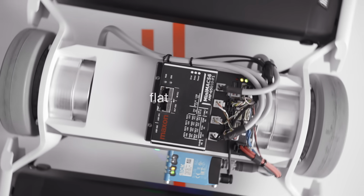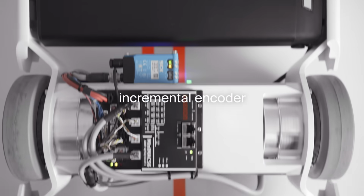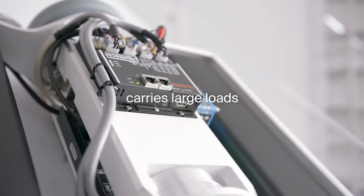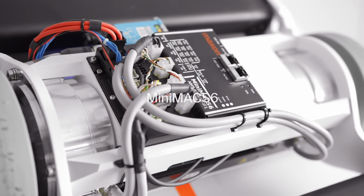The wheel drives are based on our flat motors, which are coupled to a planetary gearhead, an incremental encoder, a spring-activated brake, and around everything we have the housing with integrated bearings to carry large loads. We also see our newest programmable motion controller, the Minimax 6. Power is being supplied from 2 batteries with an in-house developed battery management system.